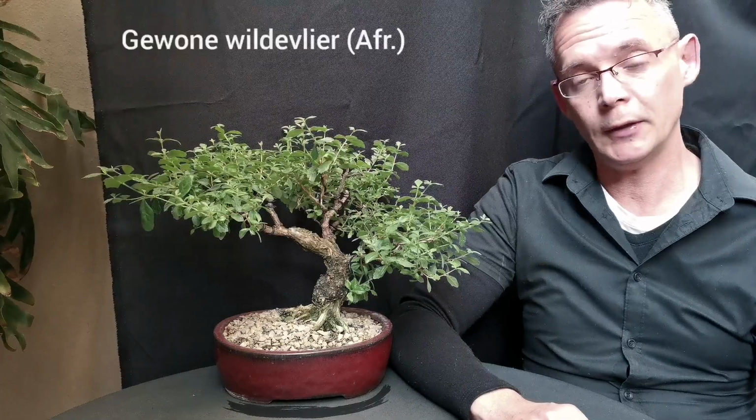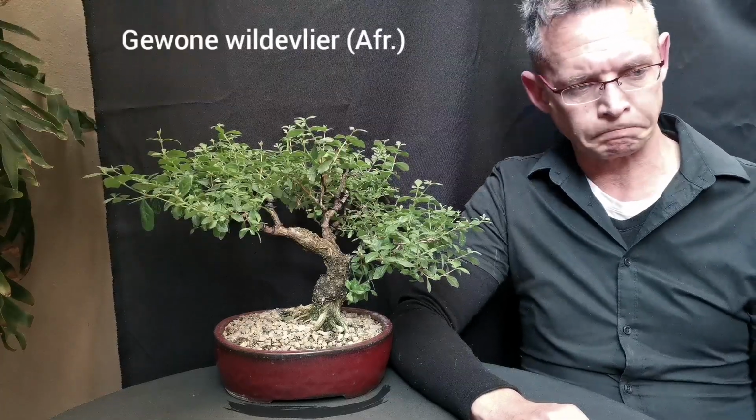In today's episode I thought to feature a very exciting species, the Nuxia congesta, common names being the common wild alder or the brittlewood. I thought to feature this tree because it's fairly unseen and not very common, but also I thought a very rare gem.